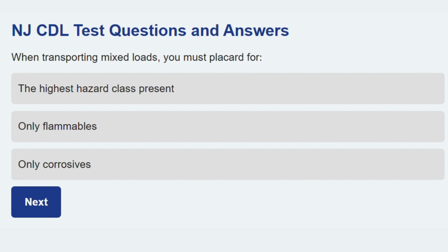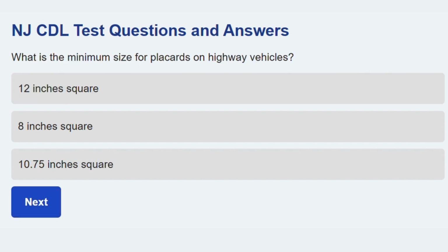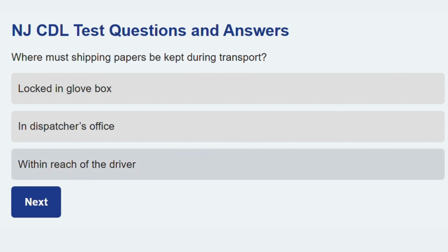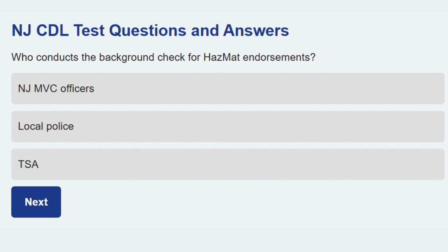Continuing, when transporting mixed loads, you must placard for the highest hazard class present. Always display the most hazardous materials placard. Next up, what is the minimum size for placards on highway vehicles? 10.75 inches square. This size ensures placards are legible at a distance. Let's move on. Where must shipping papers be kept during transport? Within reach of the driver. They must be immediately accessible in an emergency.